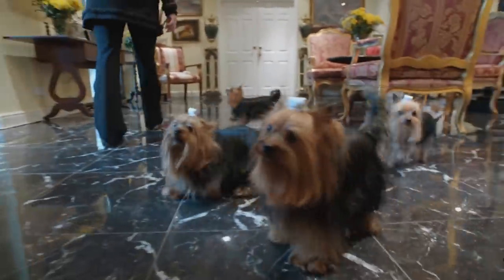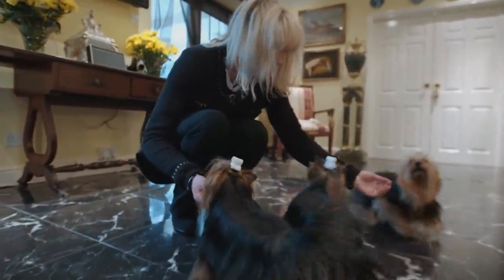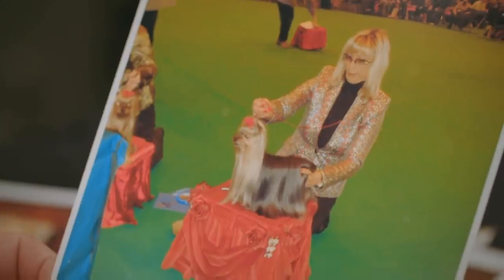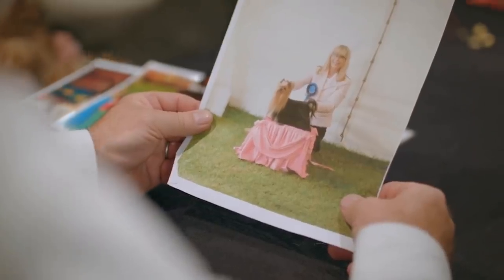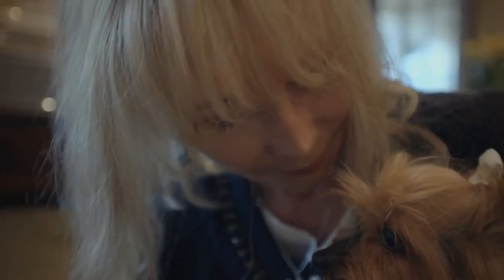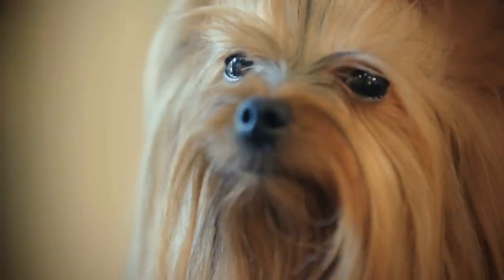John and Rita's beloved Yorkies have brought them glory at dog shows across the length and breadth of Britain. The feeling when you win, it's just fantastic to know that your dog that you've reared and looked after has won. It's amazing. One of my philosophies in life is happy wife, happy life. Rita's happy all the time because she's got her dogs around her and she's got me doing as I'm told.